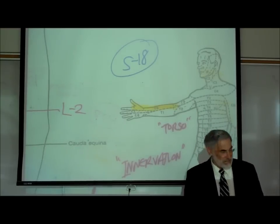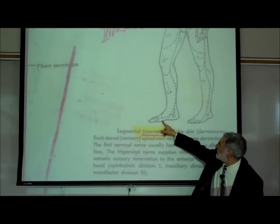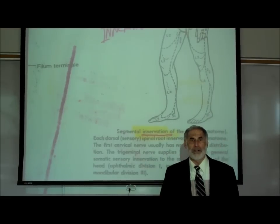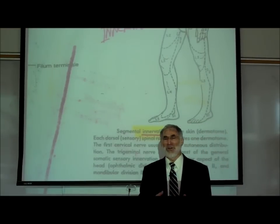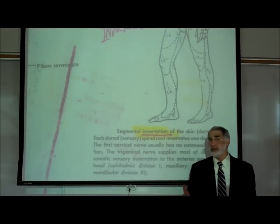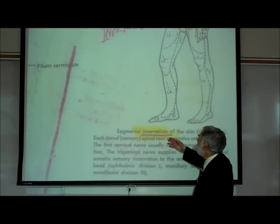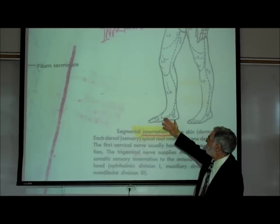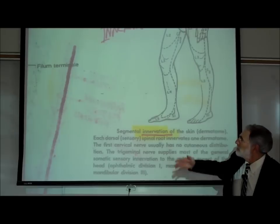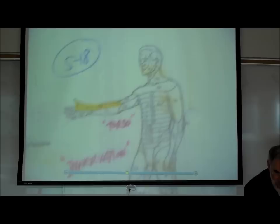Just to give a second example of the same thing, if we were to look right here at his foot, the big toe is innervated by L5, the 5th lumbar spinal nerve. If the patient were unable to move their right big toe or did not have any sensation from that right big toe and they had been in an accident, perhaps there had been injury to the right 5th lumbar spinal nerve. So that's how this innervation works. We're going to keep this real simple.